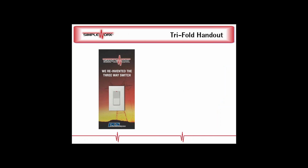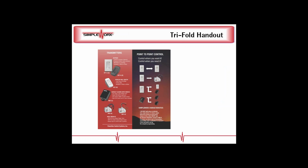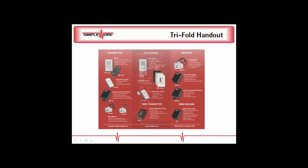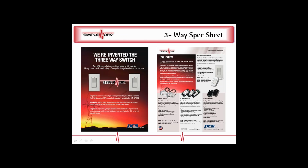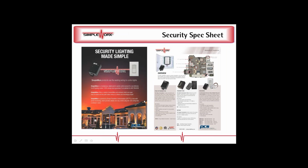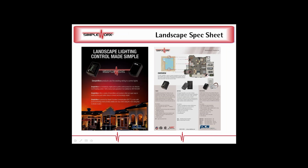That being said, we have a nice little trifold handout. You can give us a call. It shows the transmitters, point-to-point control. Open it up, and it's got the transceivers and then the receivers in it. On the back, it's got all of the part numbers. We also have specification sheets that talk more towards specific applications with all the different pieces on it. Three-way switch here for our electrician friends. Security lighting made simple for our security type installers, and a landscape spec sheet as well for our landscape type guys.